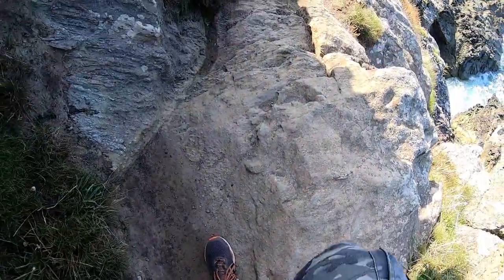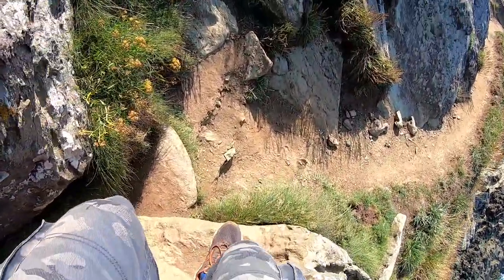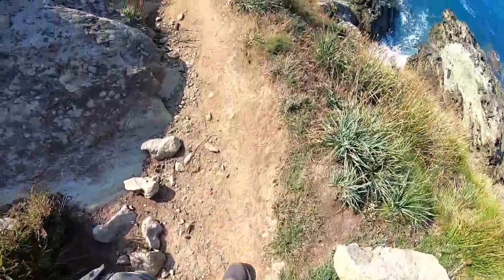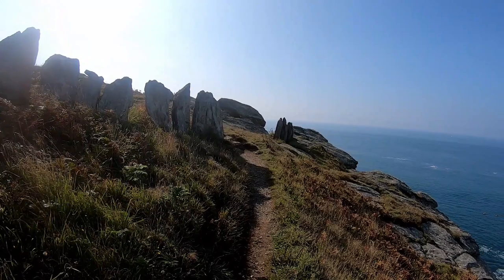Maybe at some point. My camera doesn't have a selfie option. Yes. I have to kind of turn it down. Almost like gravestones, but I don't think they are. Is that like a rock wall?